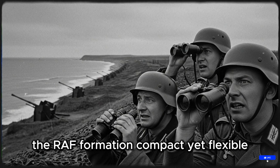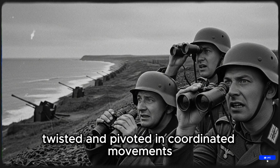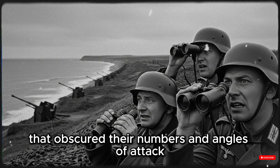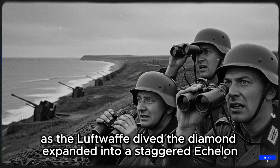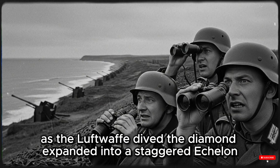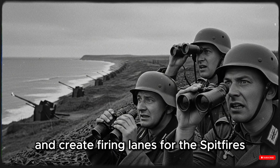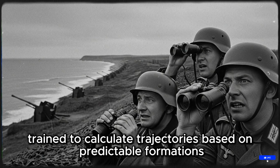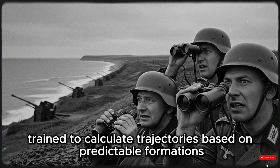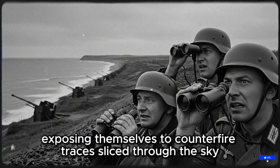The RAF formation, compact yet flexible, twisted and pivoted in coordinated movements that obscured their numbers and angles of attack. As the Luftwaffe dived, the diamond expanded into a staggered echelon, a maneuver designed to mislead enemy targeting and create firing lanes for the Spitfires. German pilots, trained to calculate trajectories based on predictable formations, misjudged distances, exposing themselves to counterfire.